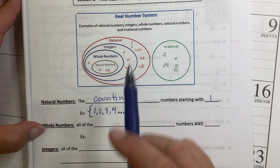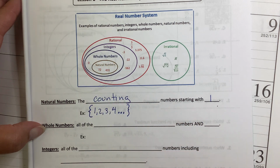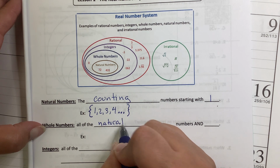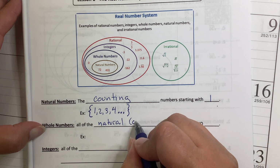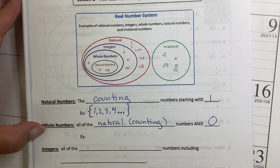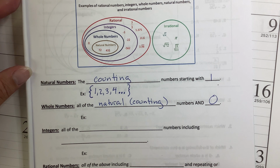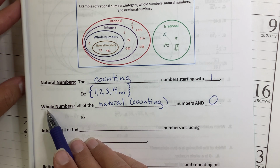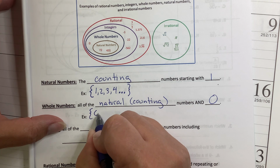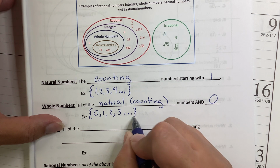Whole numbers. Whole numbers include all of the natural numbers, because this whole circle is inside the bigger circle. So whole numbers are all of the natural numbers, and then just to give me a little reminder, that's counting, and 0. That's the only difference between natural numbers and whole numbers, is a 0 in the middle. Oh wait, look, in the middle of the whole, there's a 0. Yes, and a whole has nothing. Forget it, Bono, you're useless. Here we go. I'm going to make a curly bracket and start with 0, 1, 2, 3, and then dot, dot, dot, because it keeps going, and close my curly bracket.